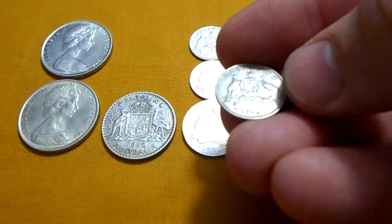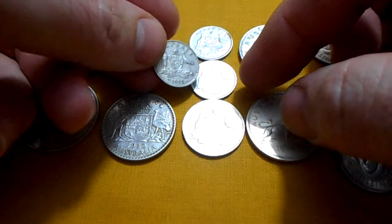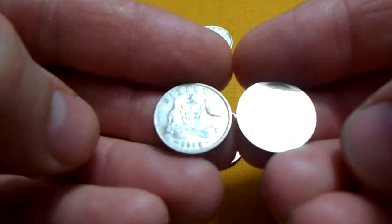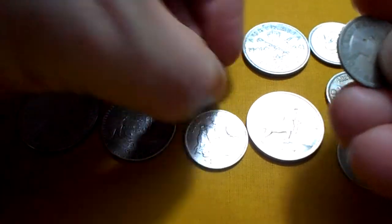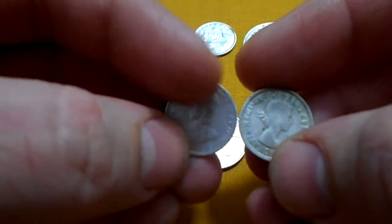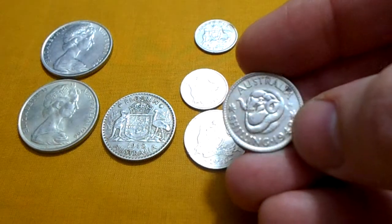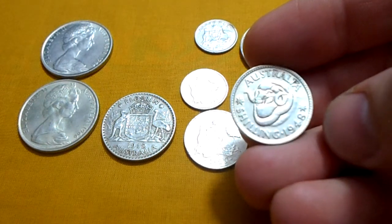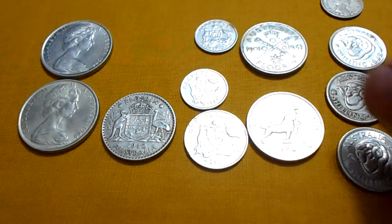Here we have a 1955 sixpence. Looks very similar to the older ones. Actually, looks exactly the same. Is it 1927? But it has Queen Elizabeth on the front and King George on the older one. Okay. Now this is a neat design here. This is a ram on here. This is a 1948 shilling. All of them in this row here are 50% silver.